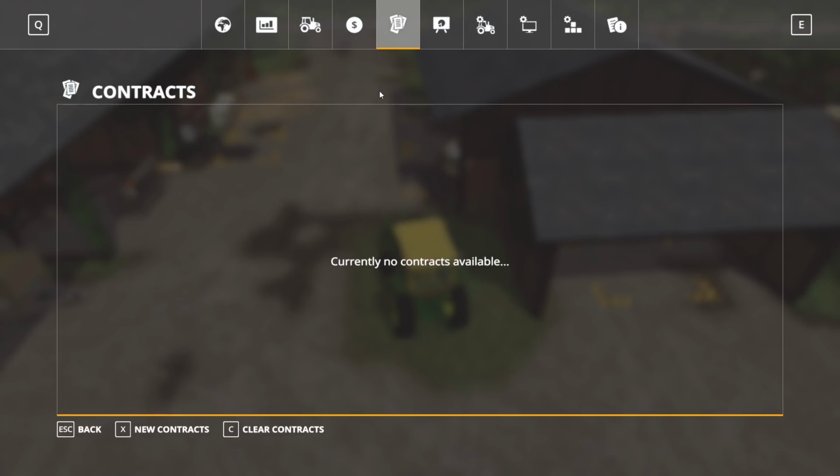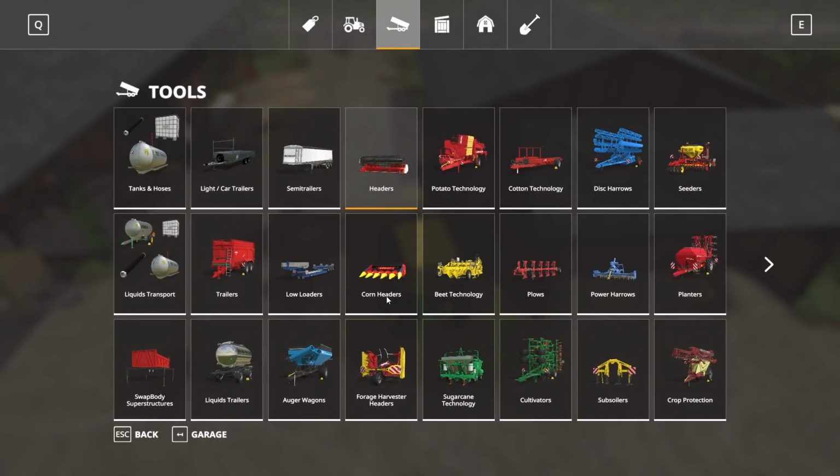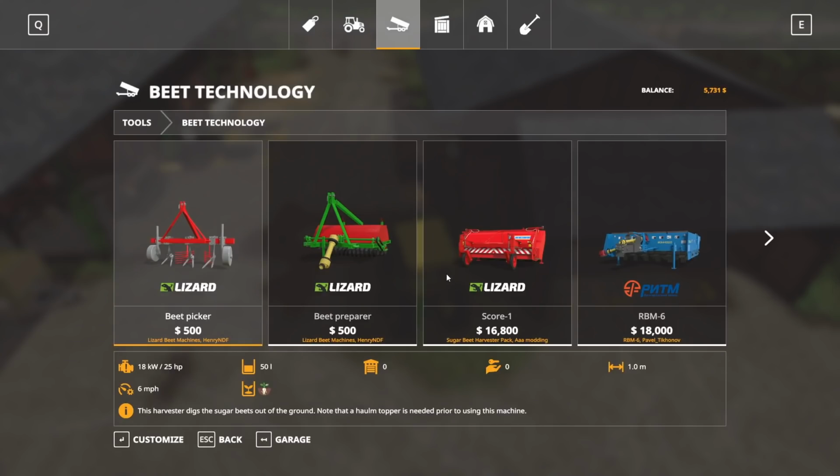Now, if we get a harvesting contract, I might do it. We'll see. I'm going to try not to. I will say this, I'm going to try not to borrow equipment on contracts, but if I do want to do a contract and I think it's worth it, I can lease it out of the store. Like if it was a sugar beet one, if I thought it was really worth it, I could lease this beet picker and do that if I really wanted to.